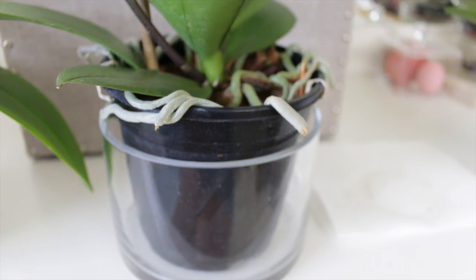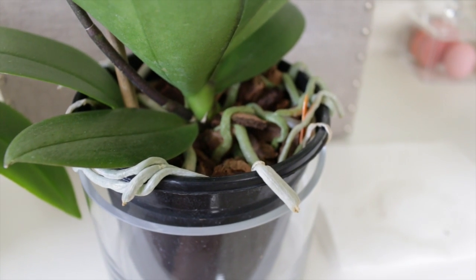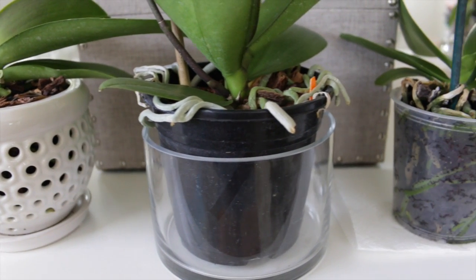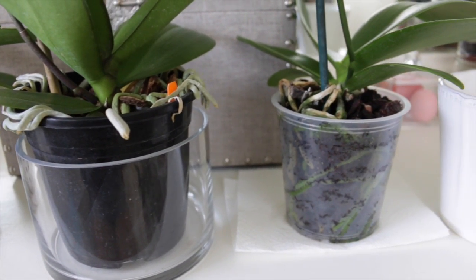The plastic opaque pots that are usually black or dark green, those are fine, but you're not able to see the roots. So you're kind of at a disadvantage because you're not able to keep an eye on the roots, and you could get root rot, and there's all kinds of things that can happen, and you might never even know it, and you wouldn't be able to catch it in time because you couldn't see the roots.